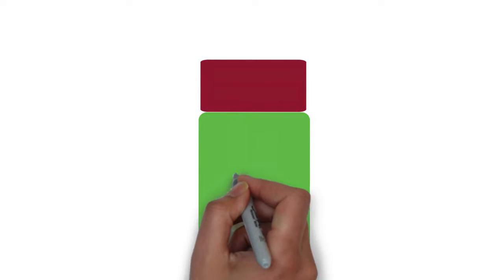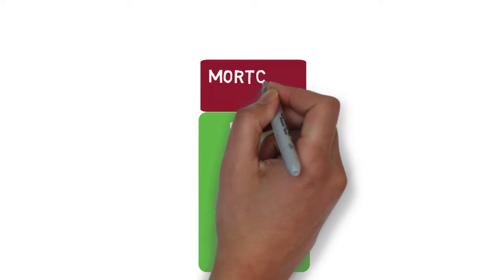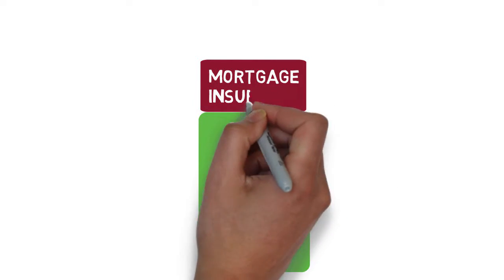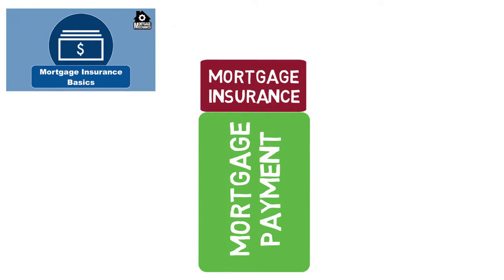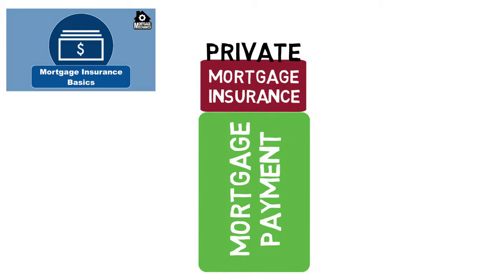So, mortgage insurance is a cost that's added onto your mortgage in almost all loans where you pay less than 20%. We go into this concept in another video, which you should check out if you don't know what I mean. But with conventional loans, we're talking about private mortgage insurance. And that differs from the mortgage insurance for government loans by quite a bit.